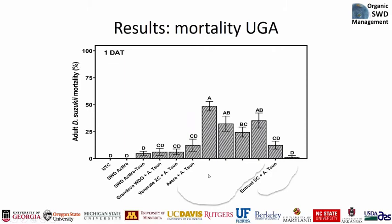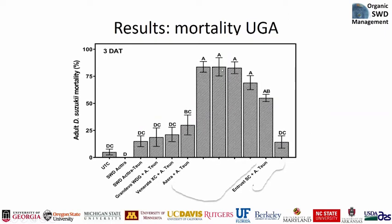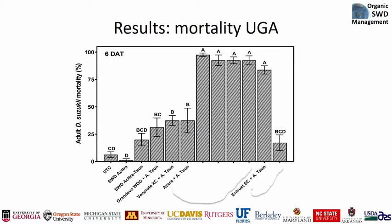UGA saw similar things, except that their Entrust was not that effective after 24 hours, but it caught up to these four conventional products by the 3 day time period. And then at 6 days, you can see they had some efficacy from Azera and the older formulation of Venerate as compared to the untreated control.